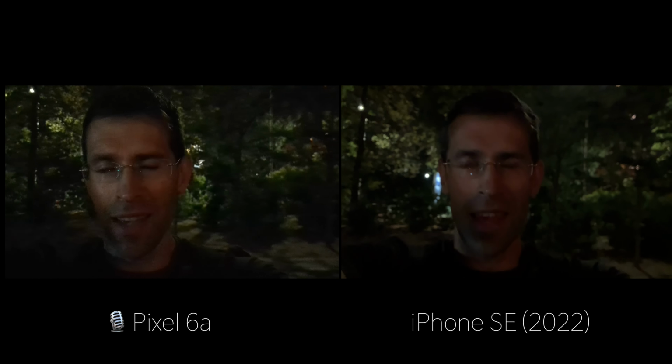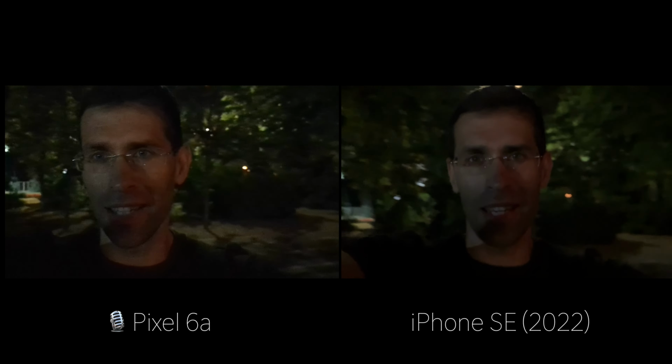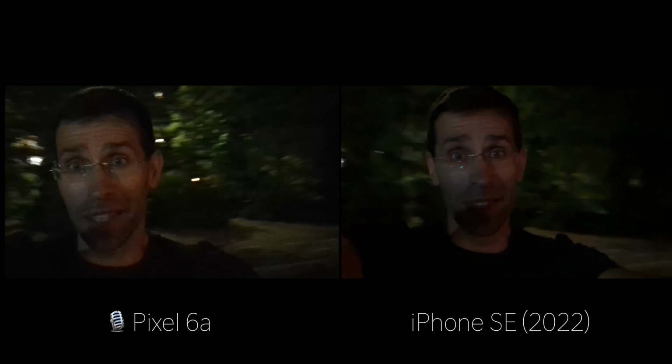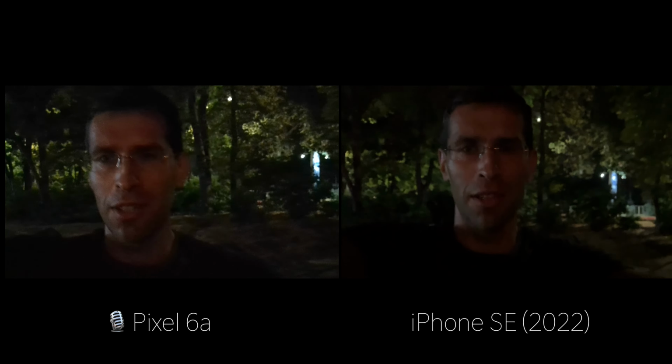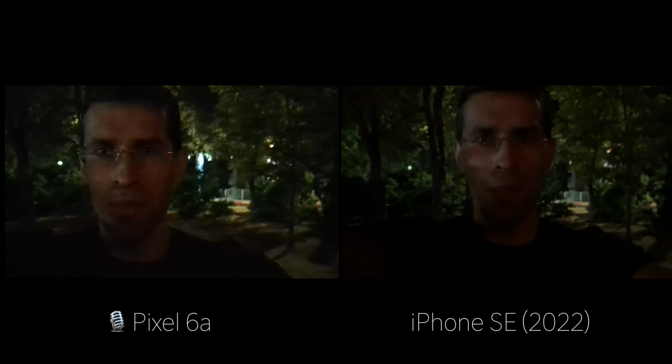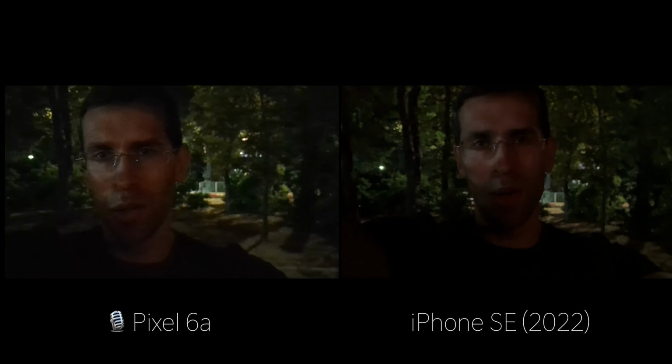the Pixel 6a and the iPhone SE alongside each other. So you can see the difference in quality and the overall quality of the cameras at night. This is what it looks like. Of course, don't expect greatness, but we should see something at least in the dark. So let's see how good it is.